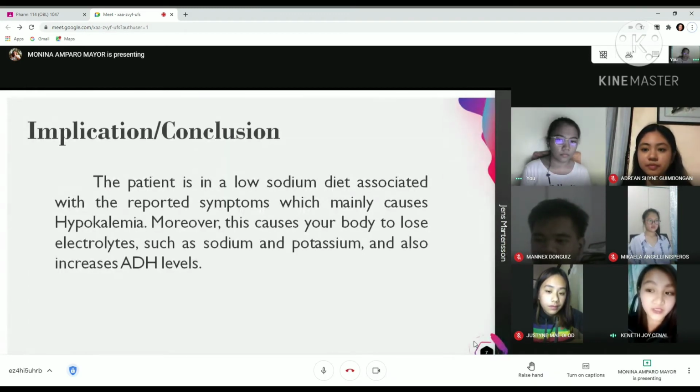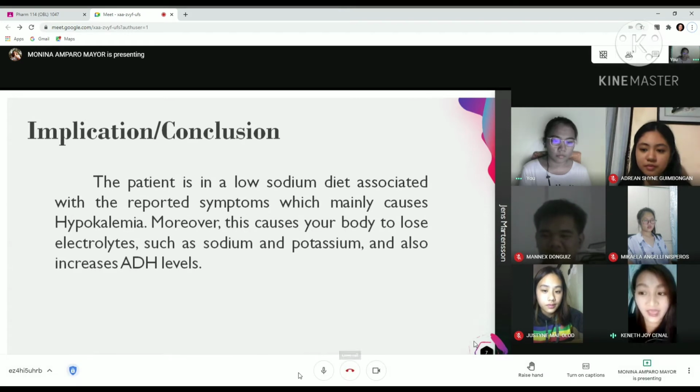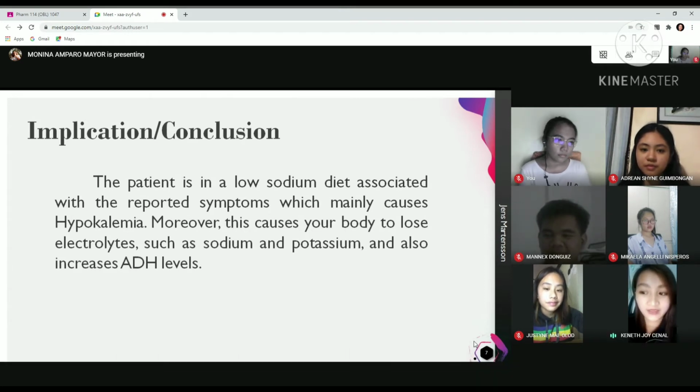To conclude, potassium is a mineral and an electrolyte. It helps your muscles work, including the muscles that control your heartbeat and breathing, and it comes from the food we eat. As we observe in the case, the client is suffering from extreme fatigue, muscle spasms or aches, weakness, and severe cramping, and he is also ill, having constipation or diarrhea, nausea, and vomiting.